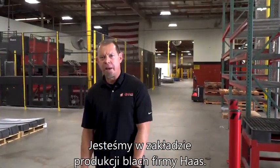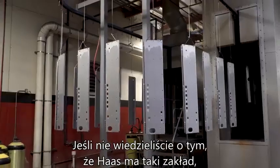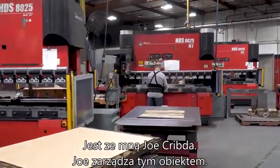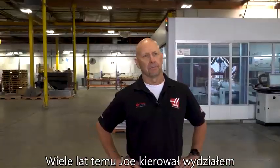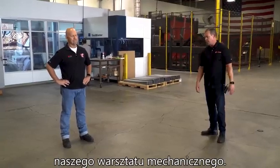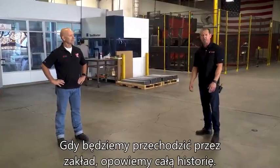So we're here at the Haas sheet metal facility, and if you didn't know that Haas did sheet metal, well, this is going to be something different for you to see. So I'm here with Joe Kribda. Joe manages this place, and Joe was the manager for a section of our machine shop years ago, and as we go, we'll kind of tell that story.